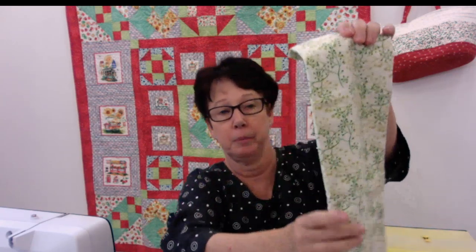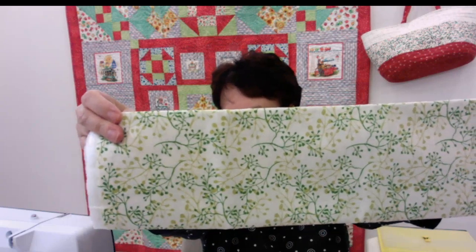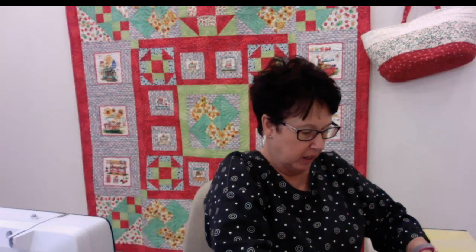Okay. This is your number one fabric. It's an off-white background. It's got light green and dark green vines through it. That is fabric number one. Let me get it folded back up again.